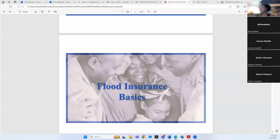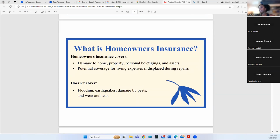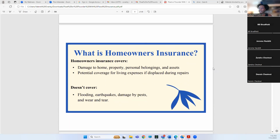Okay. So getting to the flood insurance basics, what is homeowners insurance? Homeowners insurance covers damage to home, property, personal belongings and assets, and potentially living expenses if displaced during repairs. It does not cover flooding, earthquakes, damage by pests, and wear and tear.